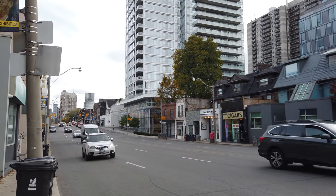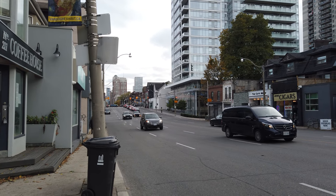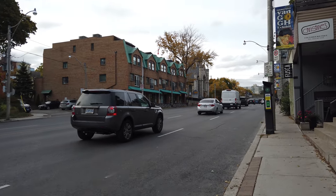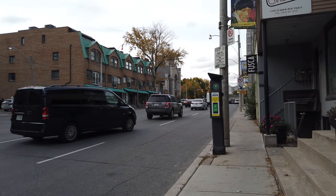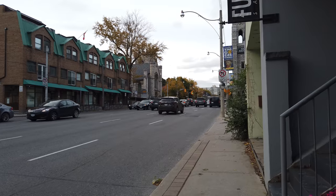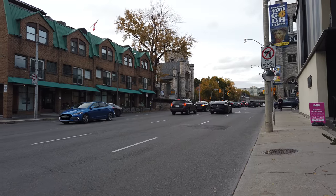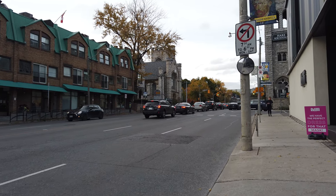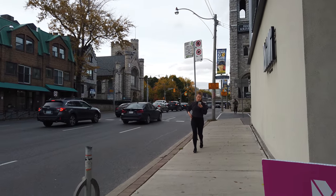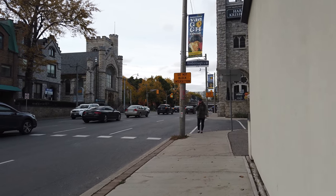This is Avenue Road. Just to the south of here on the left is the Yorkville neighborhood, and the Annex neighborhood is on the right. That would be just past Davenport Road. Currently walking north on Avenue Road. And this area is just to the north of downtown.